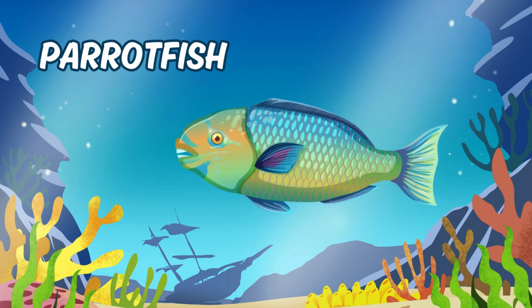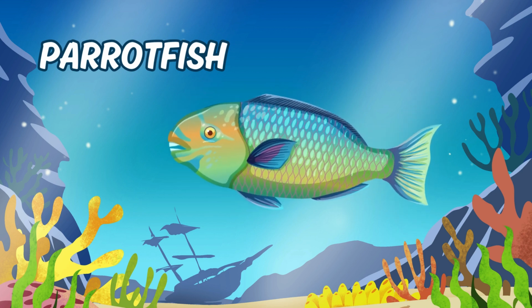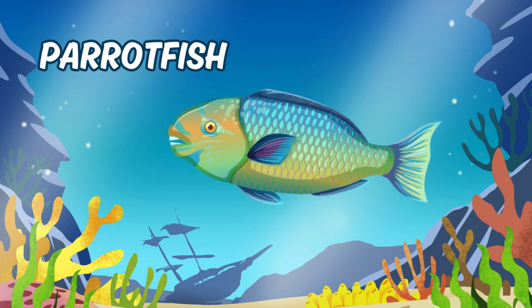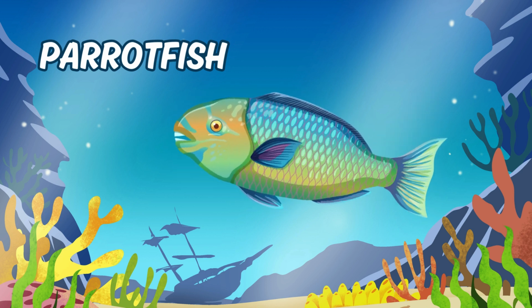Look at the colourful parrotfish swimming. Parrotfish have bright scales that look like a rainbow. Parrotfish even help make sand by grinding up coral pieces.